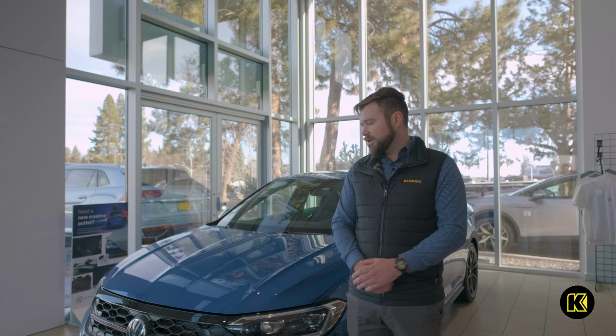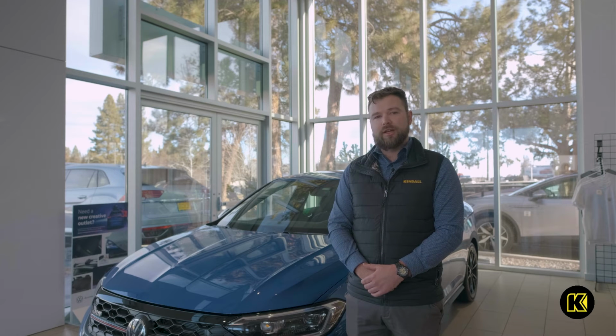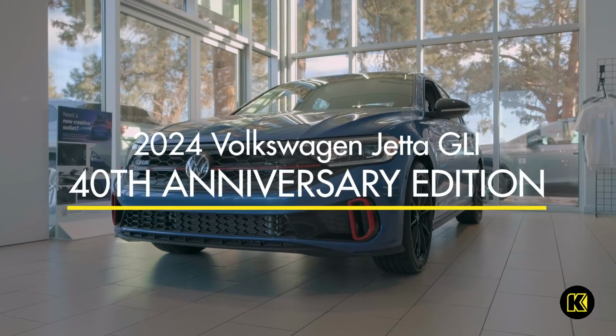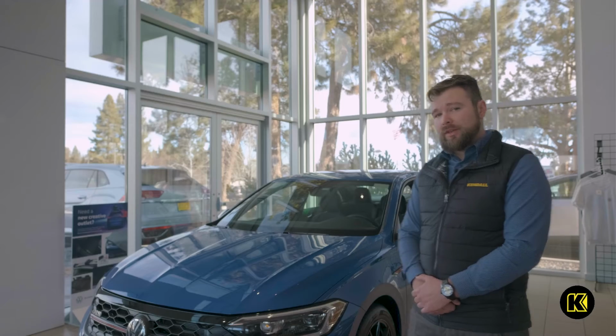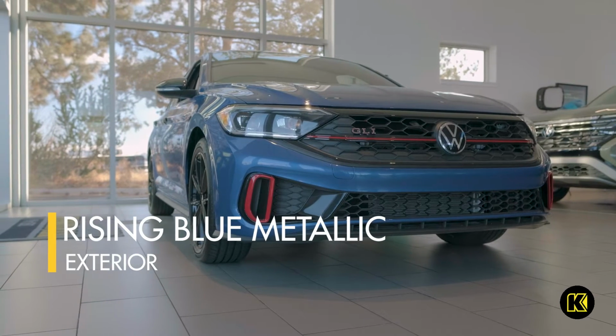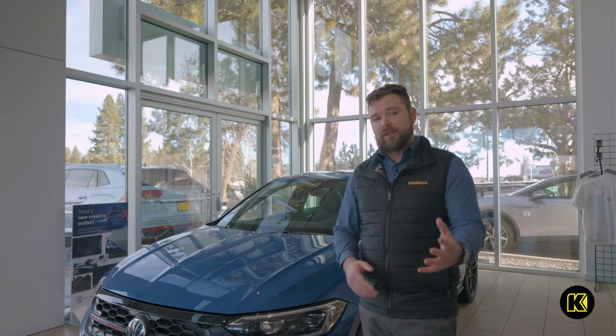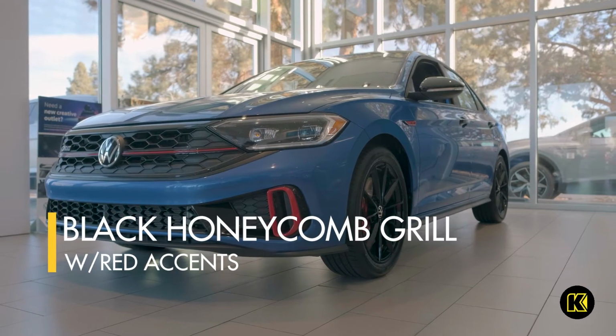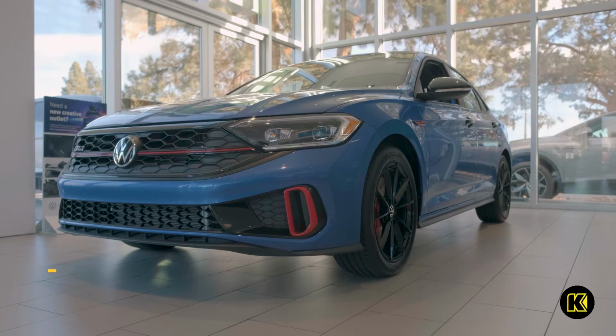Just wanted to show you guys this 40th anniversary Jetta GLI that we have here in the lot. So here we have the Jetta GLI. It's the 40th anniversary. It's the rising blue. Since 1984, GLIs as well as GTIs have had a red accent, and that's something that they've remained true and faithful to throughout their history in their car lineup.